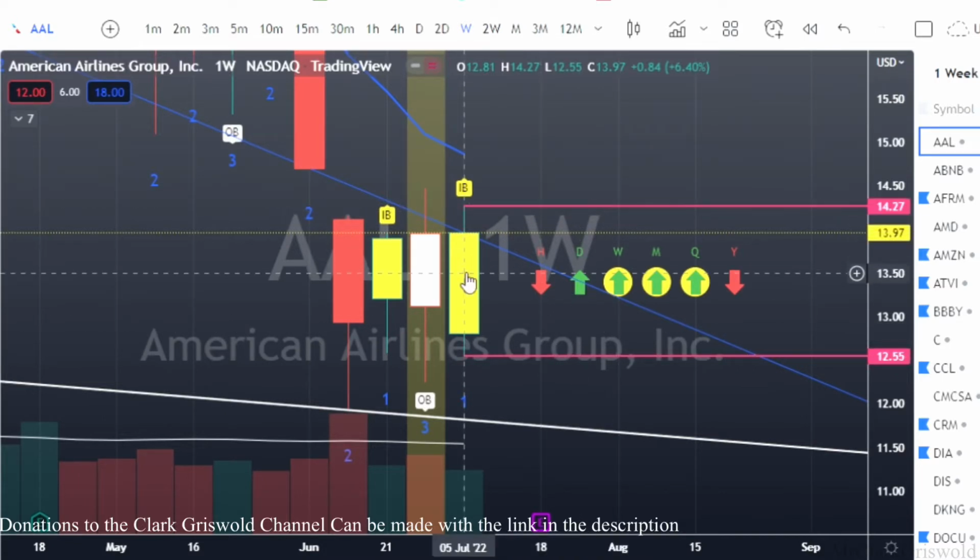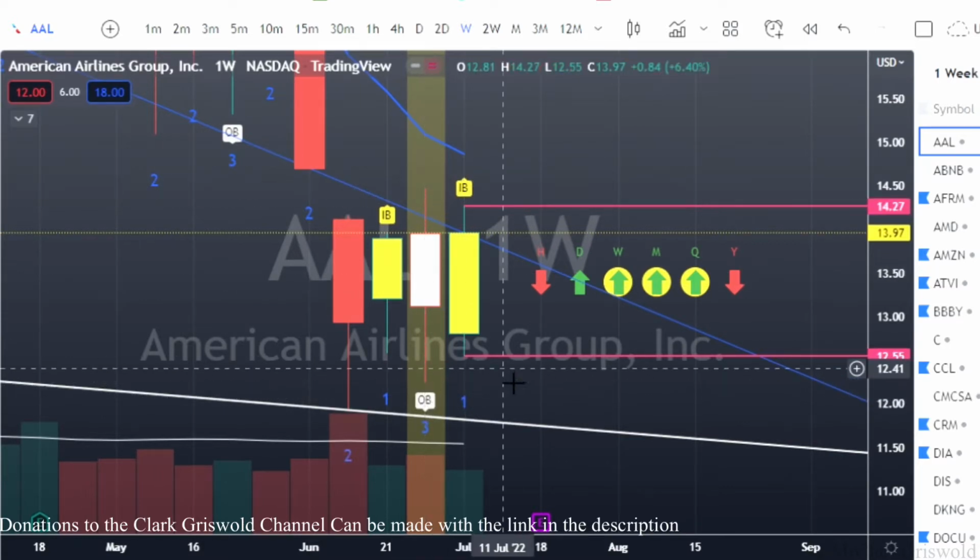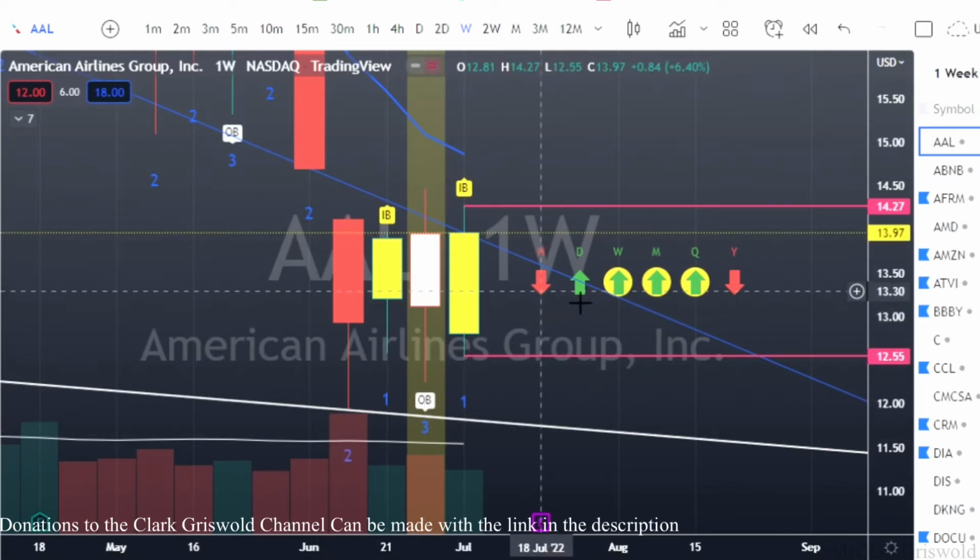So inside bars do not break the high or the low of the previous bar. Outside bars break the high or the low of the previous bar. Okay, so now we have this 3-1 setup. It's a powerful setup. It's rare. It doesn't happen very often.